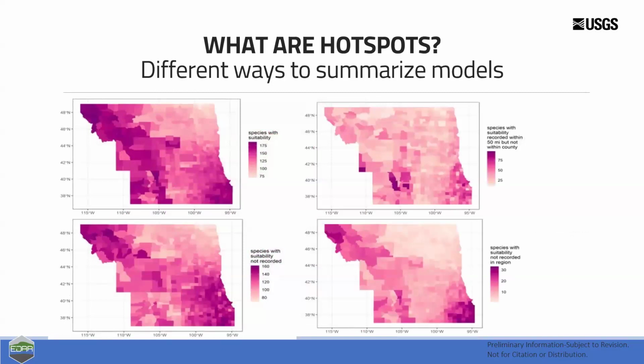And as I said, you can summarize these for a lot of different things. So here's an example of summaries for counties rather than watersheds. Here, the top one on the left is the number of species with suitability. Right below that is the number of species with suitability that haven't been recorded there. The top right is the number of species that are at the doorstep. And then the bottom one on the right is thinking more of a regional EDRR hotspot list, where here it's the number of species that have suitability that haven't been recorded in this entire 6-state region yet.